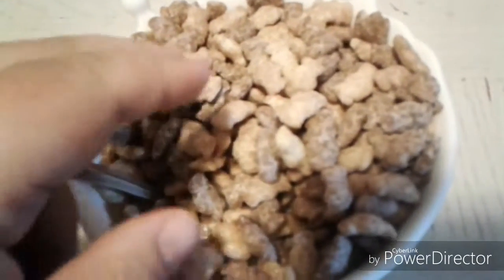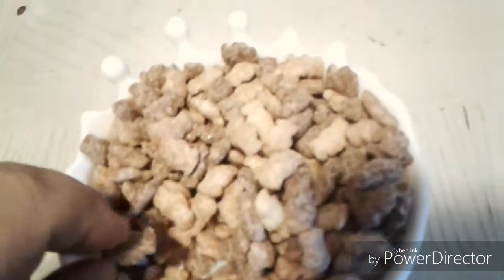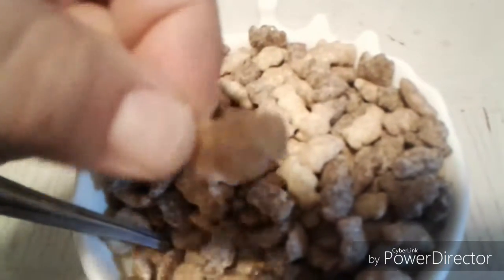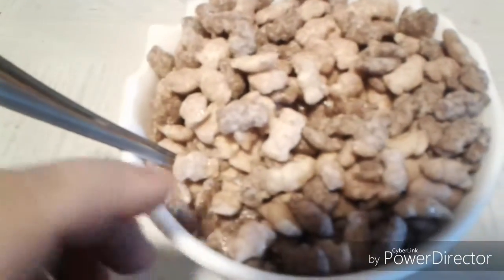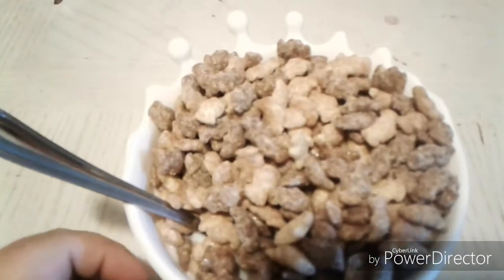Alright guys, here's what the Reese's Puff bats look like. So, there's the chocolate and peanut butter bats. That's pretty cool. That's what they look like. There's my bowl of cereal. Got my milk in here too. I'm about ready to eat it and tell y'all what I think. Alright, I'll be back. Alright, so here we go.